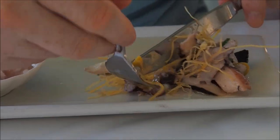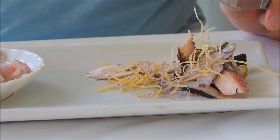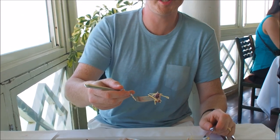Okay. This is octopus salad. Ooh. And it also comes with toasted yuca, which is a pretty unique thing to do. That's kind of like a root. Yeah, it's kind of like a root, similar to a potato. And it also comes with olive sauce. Ooh, reading the menu over there. Kind of cheating a little bit here.